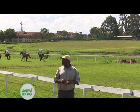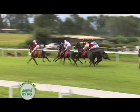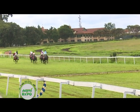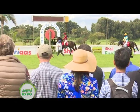Who is going to win? Free Wheeler takes the lead. It is a winner for Herhold, the South African jockey. Who could have imagined that Free Wheeler would be the champion?